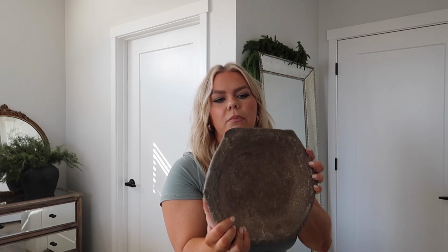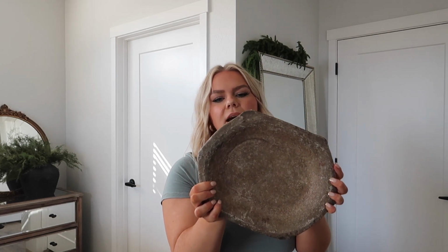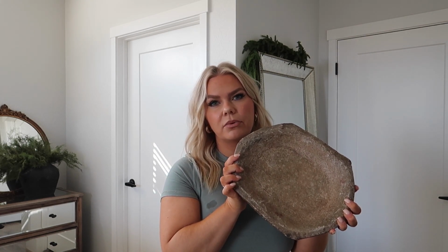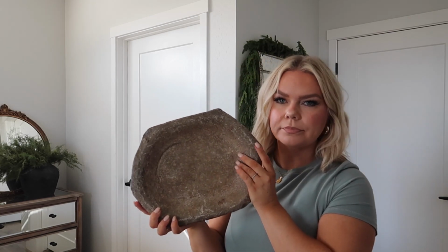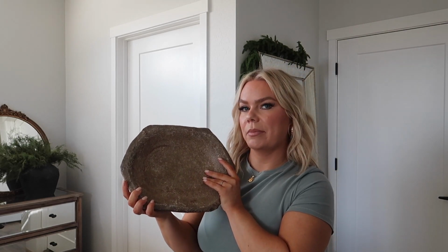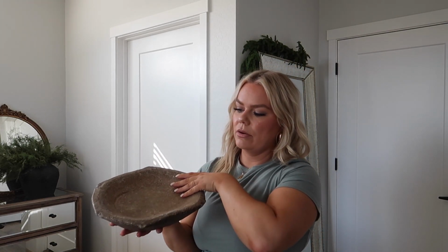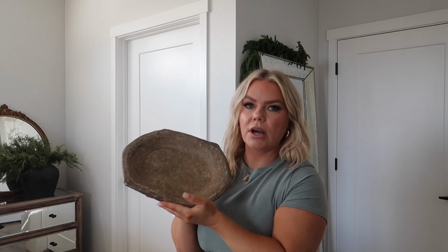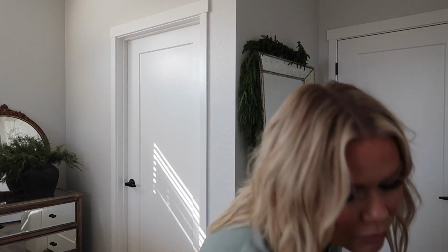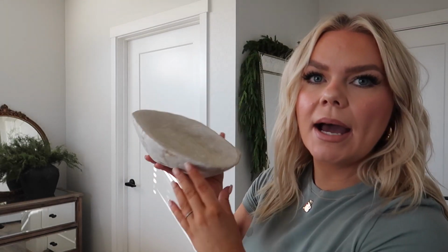So this one pulls a little bit more of a nice coffee tone. That is so beautiful for something that pulls a little bit more warm. So I love this one. I wanted a bigger one. I have another one in our bathroom, but I wanted a bigger one to put those disposable hand towels in. So I found this one. I love it. This was a large size. And that one actually has a finish on it. So it has a little bit more of a sheen, where this one's definitely really matte.